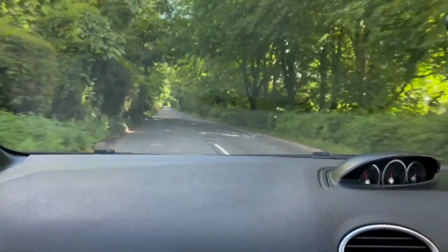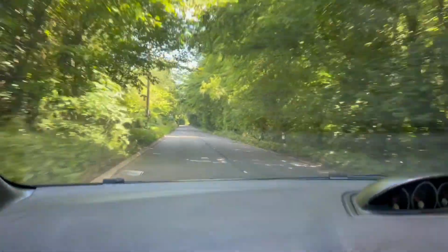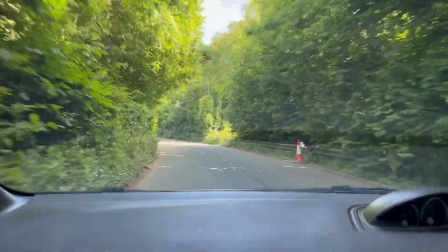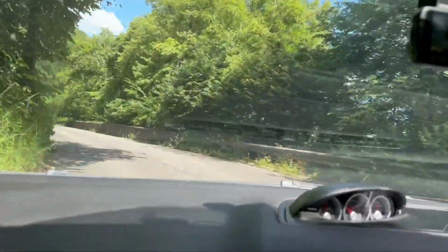I'll tell you what, the engine note you can hear underneath, can't you? Like growling. Yeah, I think that's the exhaust. The exhaust is very muted on this. It's very quiet. It's one of the quietest in the country. That's why you can do so much induction roll. It's just bonkers.